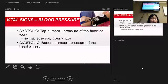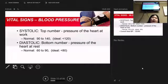Diastolic is your bottom number, pressure of the heart at rest. So your heart is a pump, it's a muscle. It pumps and then it rests while it refills back up with blood. While it's resting, there should be less pressure in there, and it should be between 60 and 90. So if you get a bottom number less than 60 or greater than 90, let the nurse know.